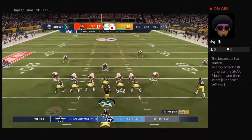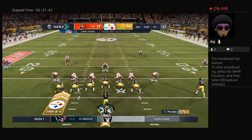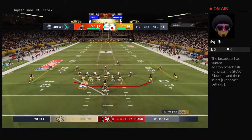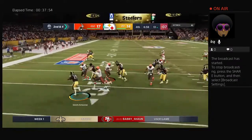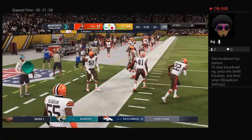Working with a 2nd and 4. Let's go, defense. Our time. It's our time. Go, Mike 51. Mike 51. Hey, it's coming up. Hey, let's go. It's coming. He can't hang. Easy. Mike 51.